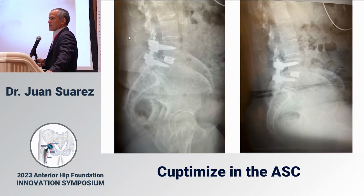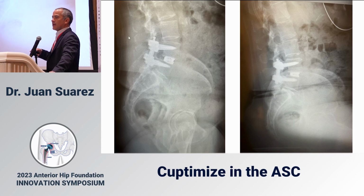And then to finish, yesterday I posed a question that I don't think a lot of people know, and I don't know the answer to this, and it's, should we be getting relaxed seated or forward flex seated x-rays? And I'm going to show you this case.